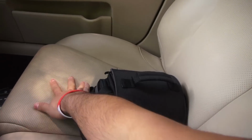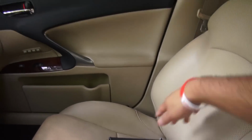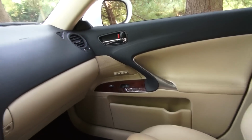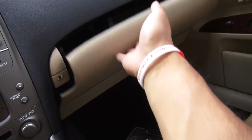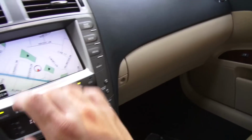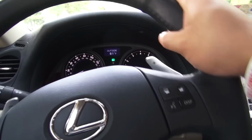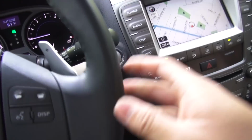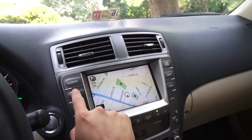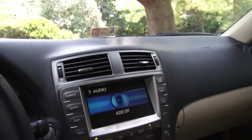The seats are really comfortable, perforated leather. I love the cashmere color with the black. It just looks really, really nice. The glove box is decent size. It is lined with felt on the inside, but not over here, and it is damped at least. Steering wheel feels really good in your hands. There's your sunshade control back there. It has parking sensors. It has a snow mode. The audio system in here is just fantastic.